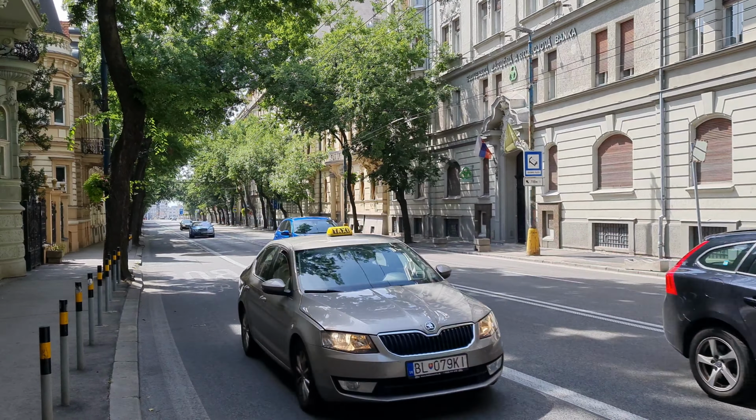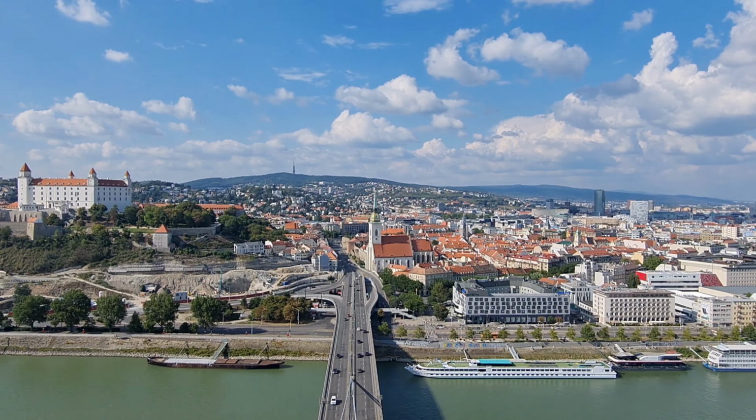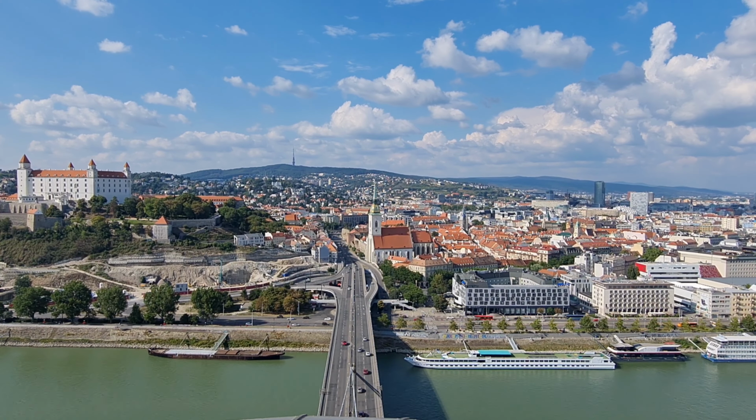Bratislava is the largest city and capital of Slovakia. There are approximately 500,000 people living in the city, which occupies an area of 367 square kilometers. Bratislava lies in southwestern Slovakia along the banks of the Danube River and the Morava River.